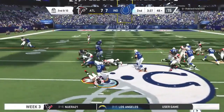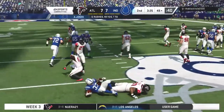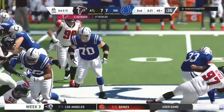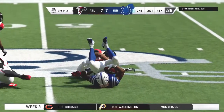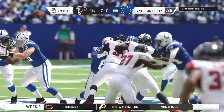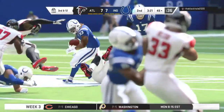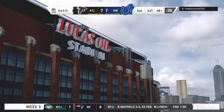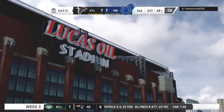On 2nd down now. It's Jones, and this is going to be back-to-back tackles for a loss here as the Falcons defense yet again drops him behind the line. I think Cameron Hayward's ability to take on blocks, hold the point of attack, and get upfield serves him very, very well. What a nice play there. Yeah, he can take on blocks because he's built like a block.